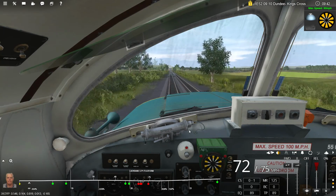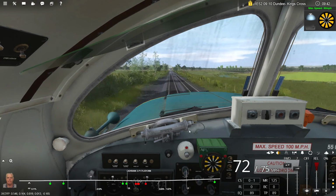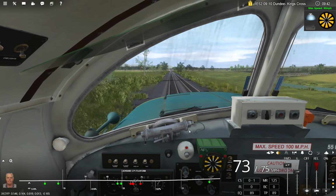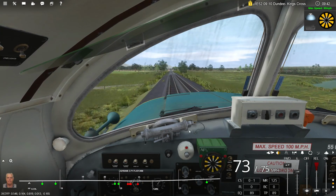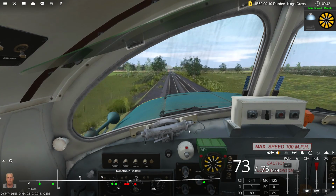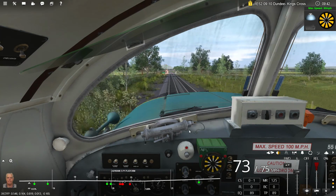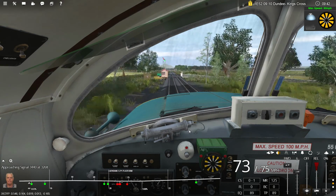Right, I'm going to start backing off the power just a little bit. The running numbers for these were D9000 through D9021. Later became 55, so it became 55022, and you had 55001 through 55021.